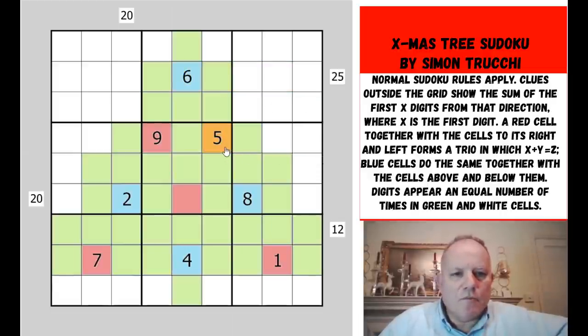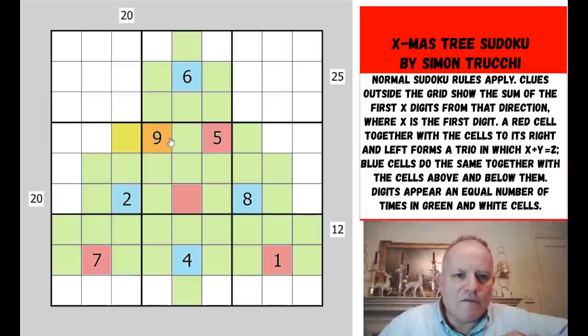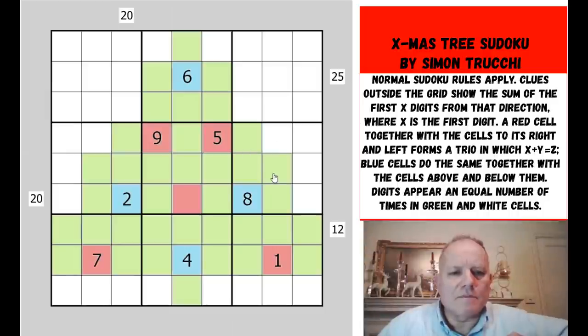Now, these baubles or decorations on the tree have special rules. For the red ones, they're in the middle of a run of 3 cells, which include 2 cells that add up to the other one. Now, it could be in any order. So this, for instance, could be 2+3=5, or 5+2=7, and we would not know where to put the 2 or 3 or the 2 or 7. And of course, there are other combinations possible. The blue cells work the same way, but running down. So they're for columns. Now, clearly the 2 has to be in the sum, but it could be adding with 1 to make 3, or with 3 to make 5, etc., etc.